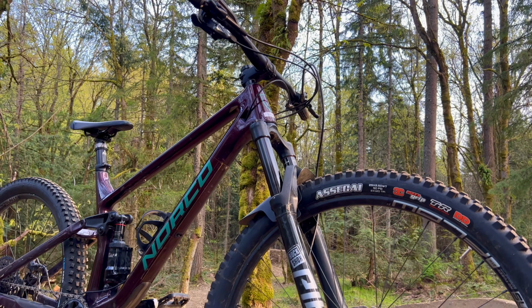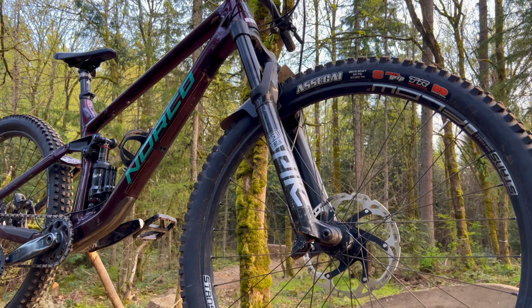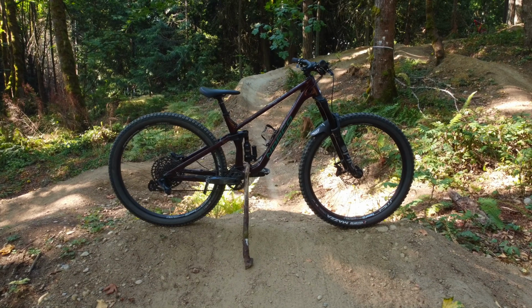We've established that this bike is very playful, but how does it feel on bike park style flow trails? Let's take it to Duthie for a Freeride test.